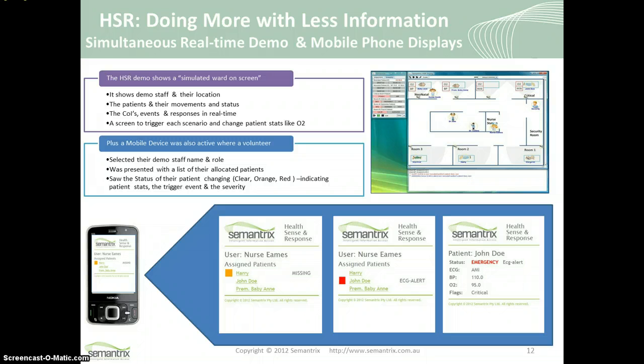And again, as an example here, we have in our real-time demo an example of Nurse Eames, who's been allocated the Prem Baby Ann and also John Doe. We have the status available on that patient at any time. We can't tell where Harry was. He's missing at that point. John Doe has an ECG alert, and that's going to trigger off a you must respond or nominate someone else.